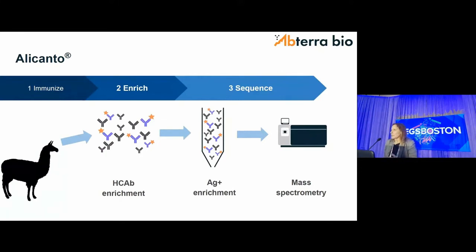Here we're just showing a simple enrichment against one target, but we often do these in series, looking at human and mouse orthologs, so we get species cross-reactive antibodies. We do positive and negative selection to get binders to one member of a family and not other members of a family. And we also do competition purification, so we can find antibodies that block or don't block a particular natural ligand's binding site.